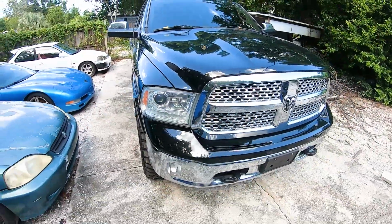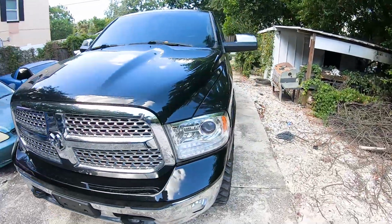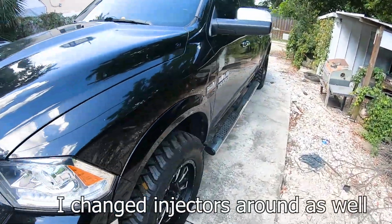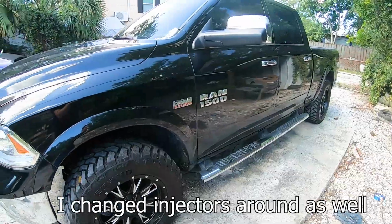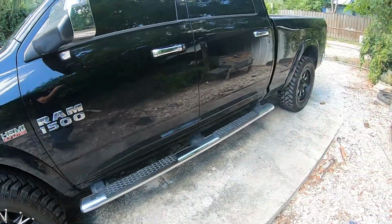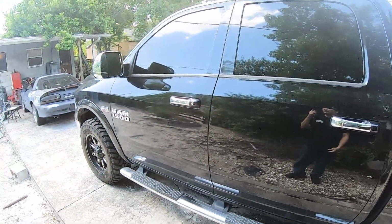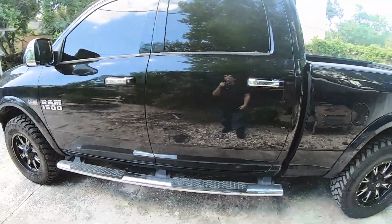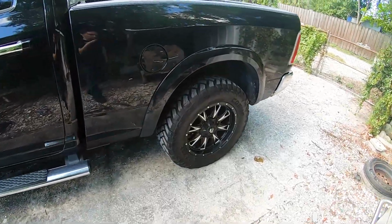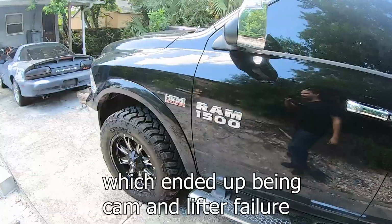And well, it wasn't the spark plugs. I swapped them around with other ones that were good, and it stayed on cylinder 5. I did a compression check on all the cylinders, and cylinder 5 had zero compression. So I knew something was really wrong there. Either the springs are broken, a valve, or the cam, which actually looks like it's common on these. So I ended up having the cam and lifter failure.